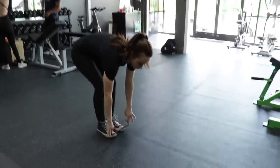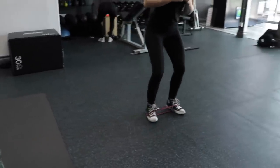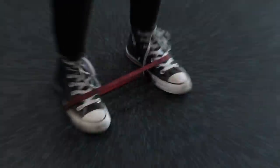Do this two times, okay? Banded side steps. Okay, connect your glutes, okay? Light little bend in the knee, step out, step in, okay? Keep a slight bit of tension in that band the entire time. Never want it to get loose like this, okay? Should never fall off your feet.